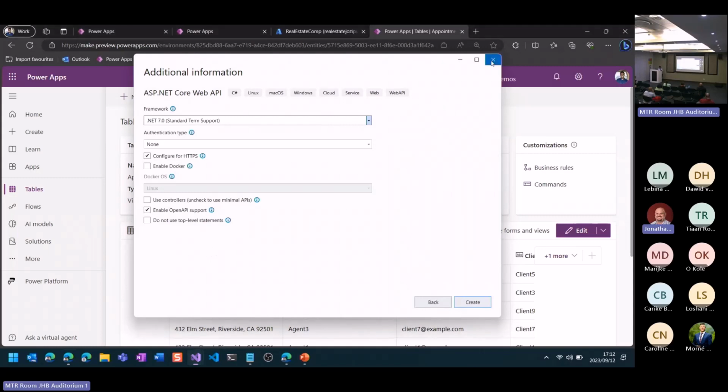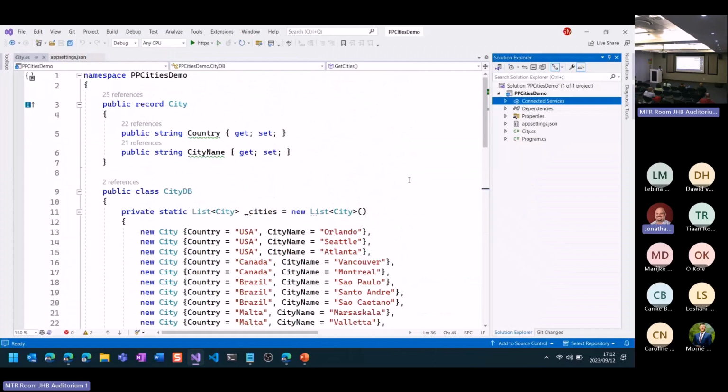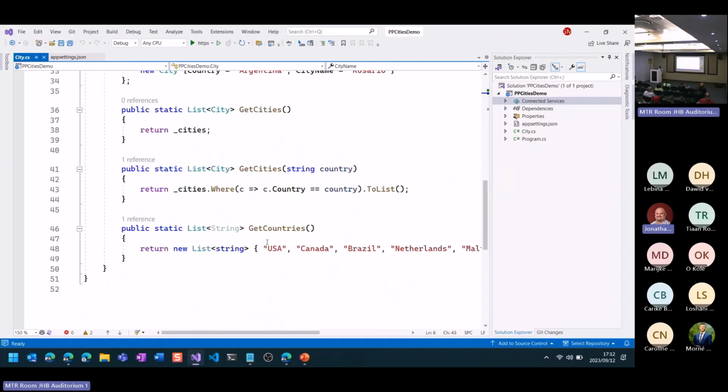So again, for time's sake, I've already created a project here. And I have a very, very, very complex API that just has country and city name. That's all. I've sort of hard-coded the database to match the city name to its country. And I have 3 main endpoints there. So get cities with the parameter of country, as well as get countries.